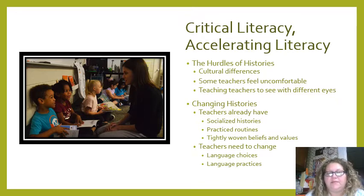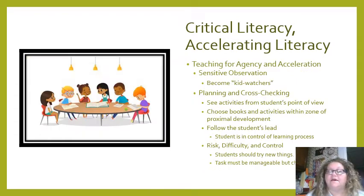And so some of the things they need to change are their language choices and their language practices. Students need to be able to understand what teachers are teaching them. So we don't need to talk above their heads. We need to be able to bring the information we're teaching down to their level so that they can understand what we're teaching. So sometimes, a lot of times, teachers have to change their own histories to be able to teach well.